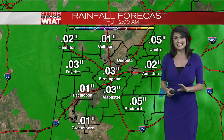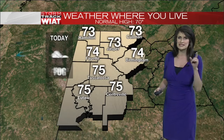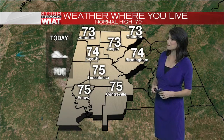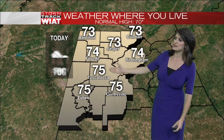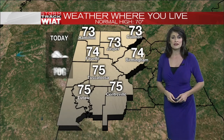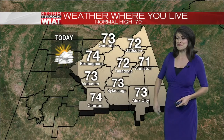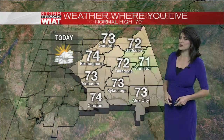So this is the end to the string of days of wet weather. I promise you improvements, and I'm bringing them to you. I'm delivering on those promises today. Temperatures in the 70s this afternoon. Some warmer spots, Tuscaloosa, Eutaw, both at 75. East Alabama, Birmingham, I'm calling for 74, with Gadsden sitting at 72. Same with Talladega and Alex City at 73.